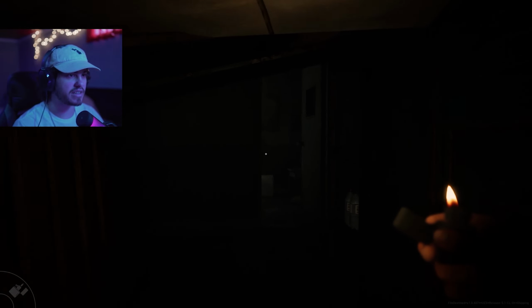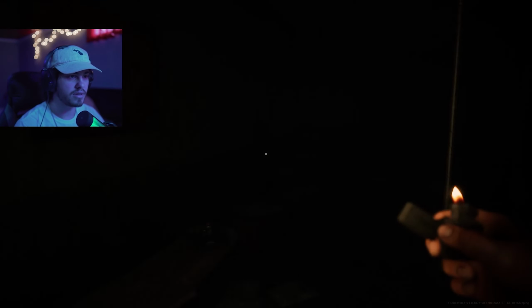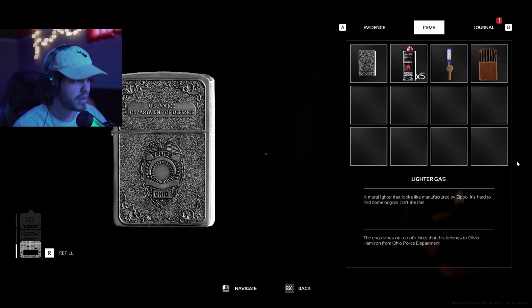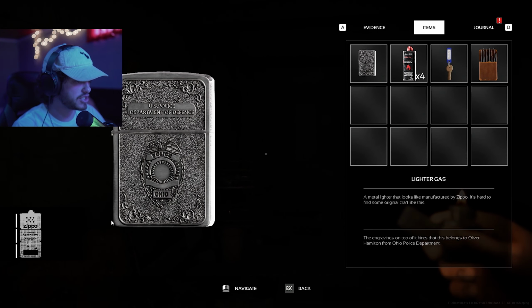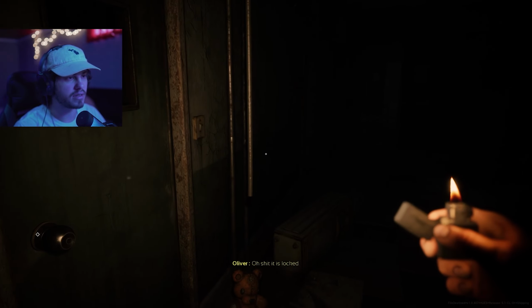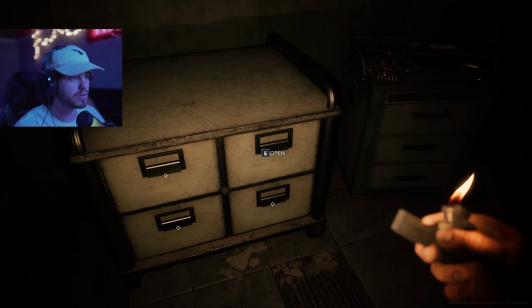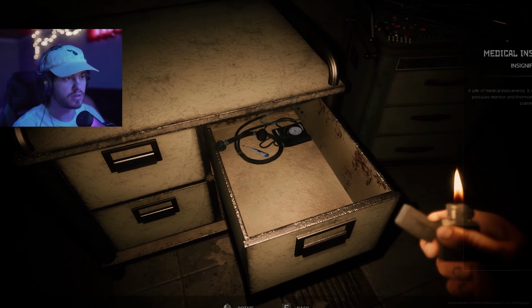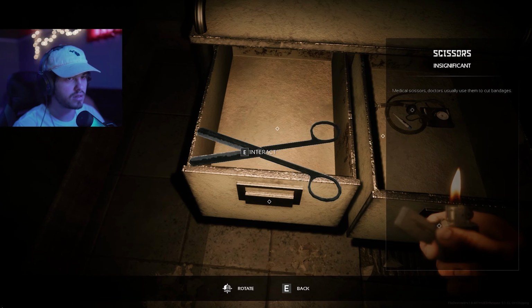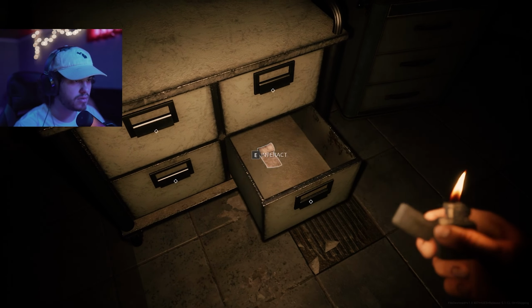Oh! Fuck. What was that? I didn't see it! My fault, guys. My fault. It's all good. Wait, what's my lighter fluid at? Needs to be refilled. So where am I supposed to go now? Locked? Oh, shit, it's locked. Yeah, it's locked. What's in here? Oh, this is the surgery room. Okay. Scissors. Is there anything, some evidence in here that I need to... Wait, what's that? No?